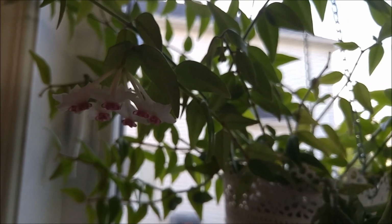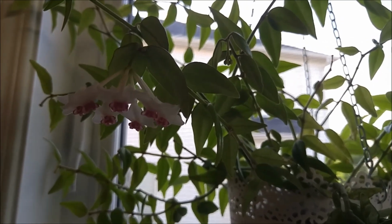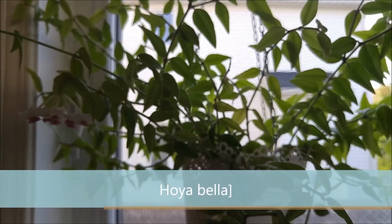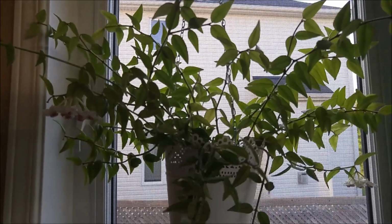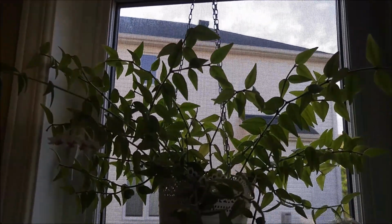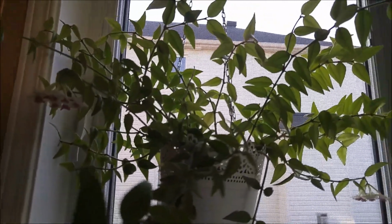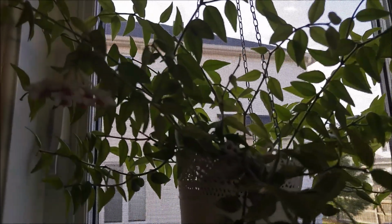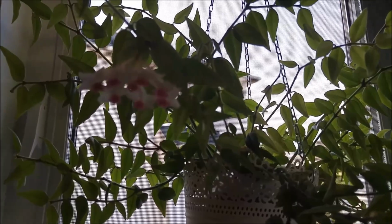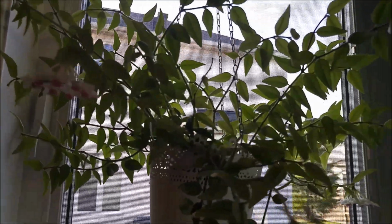So I wanted to start with my favorite one. This is Hoya Bella, Hoya lanceolata, that I got as a bunch of cuttings from Lucy the Cat. And now it grew into a huge plant. It's hanging on my kitchen window, and it's always in bloom. It started blooming in June, I think. Yeah, I think in June. And since then, there's always some flowers on this plant.